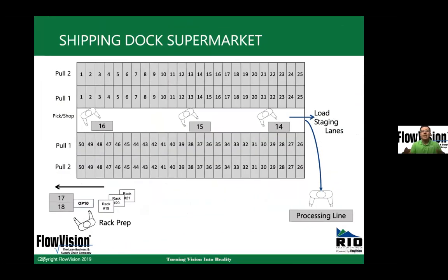When they bring them back, using our supermarket concept, we want them to put it in a location that we call a supermarket, and we identify the supermarket, in this example, in a sequence 1 through 50. Typically we'll have 2 master pulls in a day, one in the morning and one in the afternoon. We pull the product in the morning and put it in the sequence that we show here, 1 through 50 as an example.